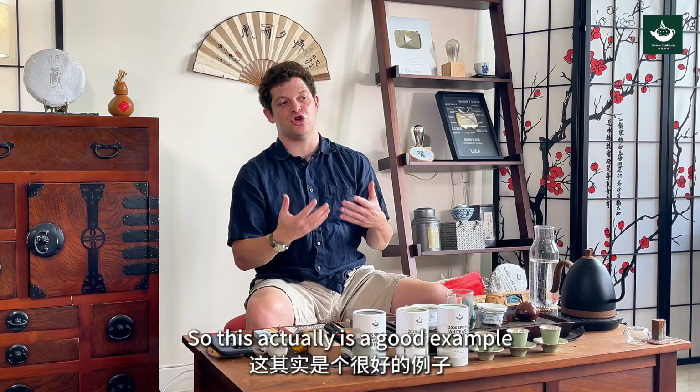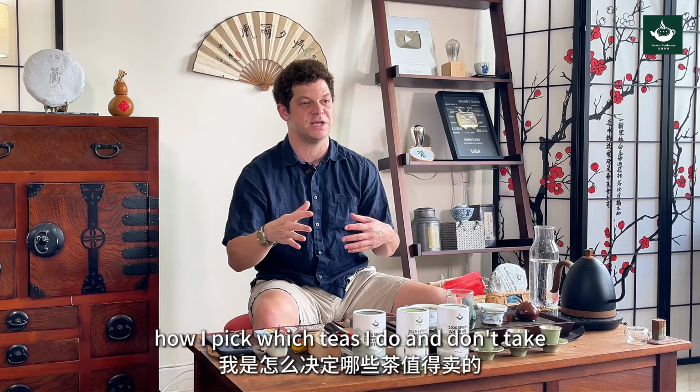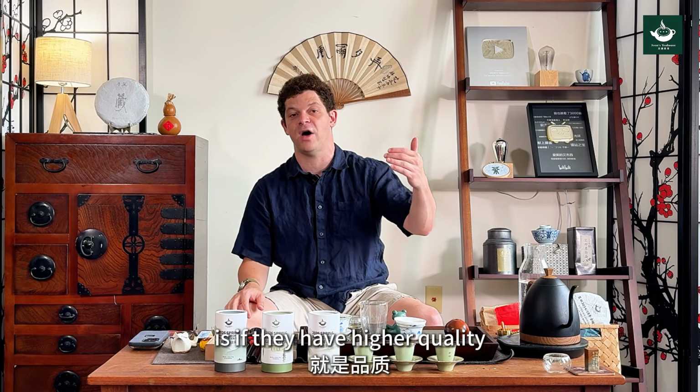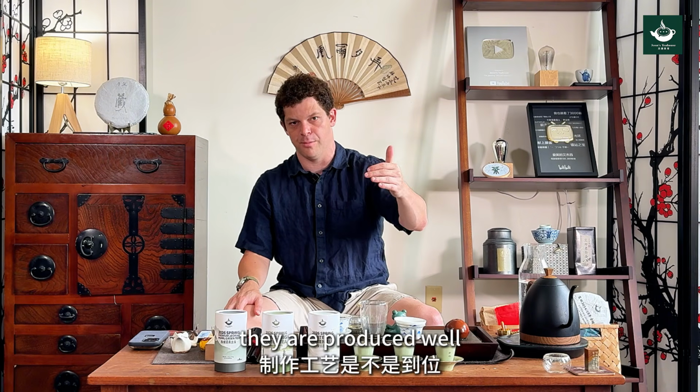So this actually is a good example of a tea guy moment for you guys, how I pick which teas I do and don't take. One of the things that makes the leaves more expensive is if they have higher quality, like they're grown in the spring, they come from a good area, they are produced well.